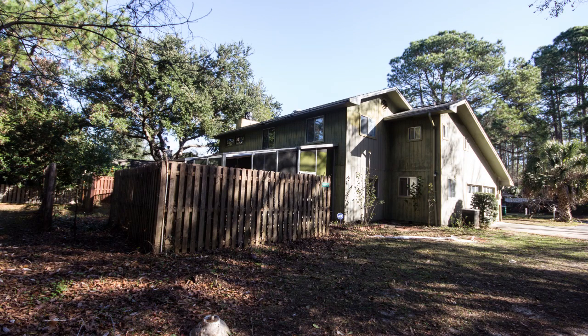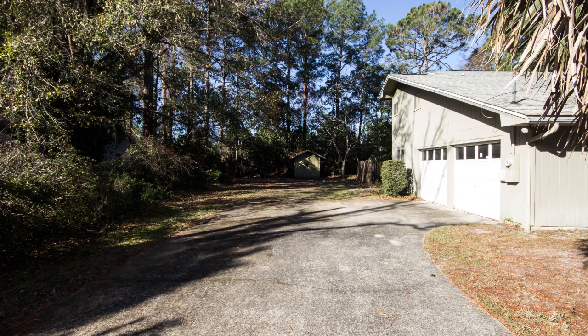Master bedroom is located on the first floor. Kitchen cabinets and granite tops also appear to be salvageable in this home.